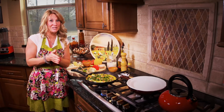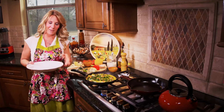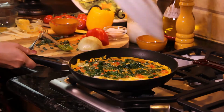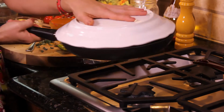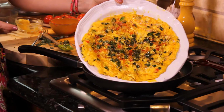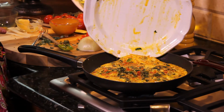Okay, so here's the flip. You take a plate that is approximately the same size as your frying pan. My dad always told me not to flip over the stove, but today I'm going to have to. Cover the frying pan with your plate. Try not to burn yourself. Here goes. And you gently slide that back in the frying pan. Oh, the applause.